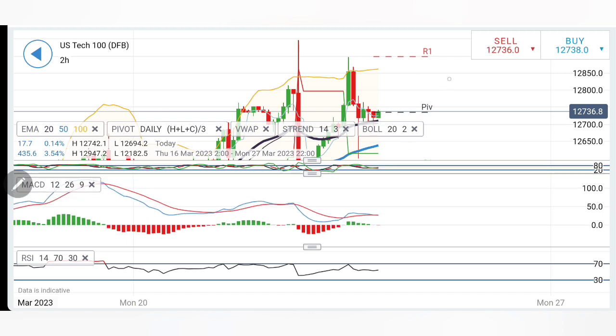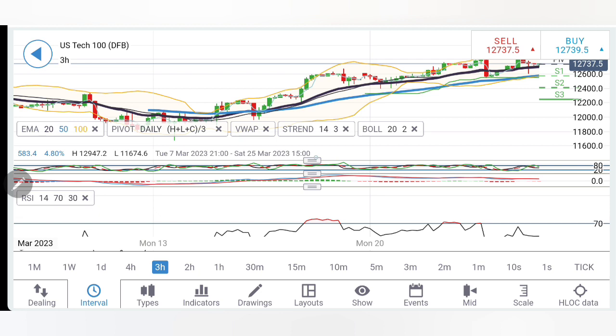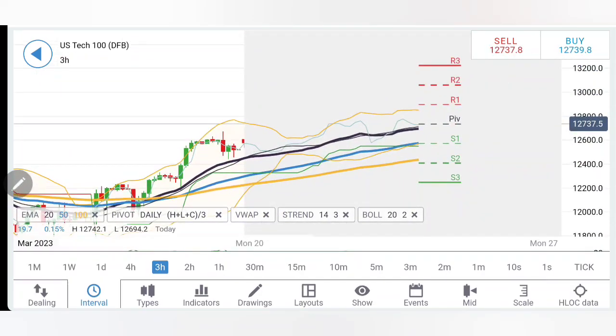Stochastic has dropped, trying to recover. The MACD is trying to cross over for a sell. RSI trying to recover again, looking upwards. Now look at the 3-hour charts.